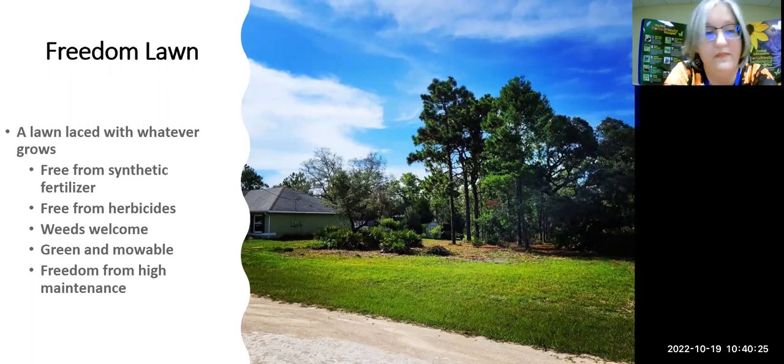The weeds are welcome. And there's a saying master gardeners have, and that Dr. Lester and I live by: green, mowable, looks good at 30 miles an hour as someone is going past. And what you are free from is that high maintenance. What I'm showing you here is my original lawn. I'm only showing a small part of it. That was Bahia grass. There's still some Bahia grass in there.